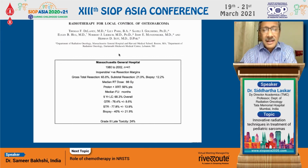Now, coming to a more resistant tumor, osteosarcoma, this is a cohort of patients from Mass General Hospital again. This included young adults who had osteosarcomas, and there were 41 patients. A dose of 66 gray was delivered using proton therapy, and you could see the outcomes. The 5-year local control was 68%, after a median follow-up of 50 months. Patients who had gross tumor resection had better control when followed up with post-op adjuvant RT using protons compared to the ones where proton was used as a definitive treatment.